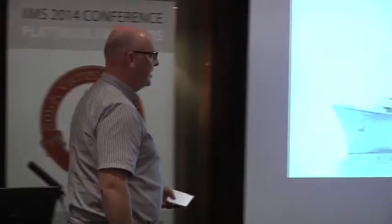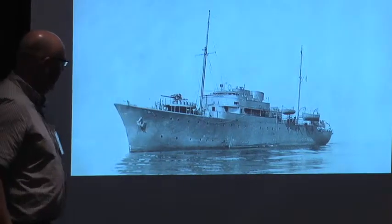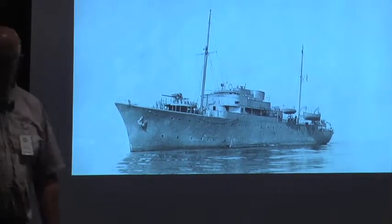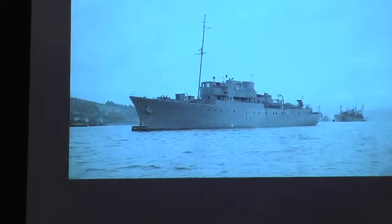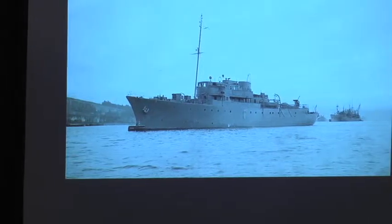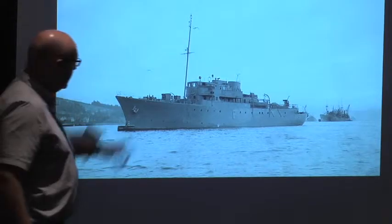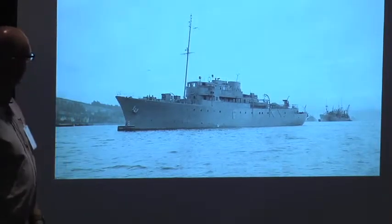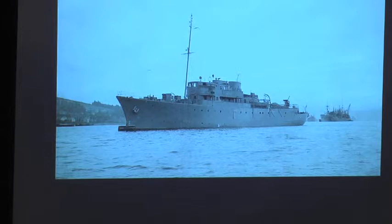Right, this is a wartime painting of the boat. Now, I suspect this is probably early war. You'll see why in a minute, partly because of the large gun on the foredeck. And then this is a later photo. The gun has disappeared to be replaced by this hedgehog. And also the aft mast has disappeared. Whether by accident or by design, I'm not sure, but the aft mast has disappeared in that photo.